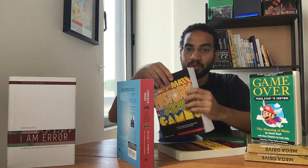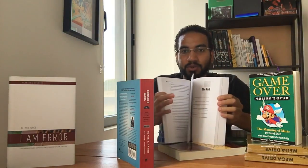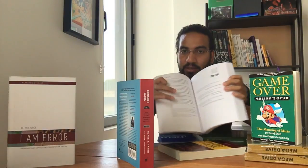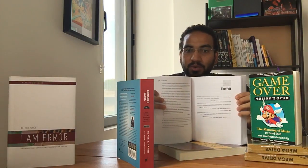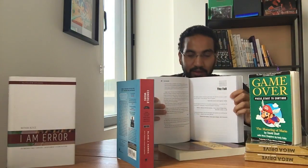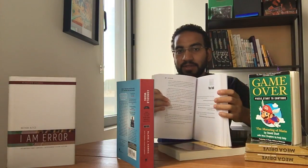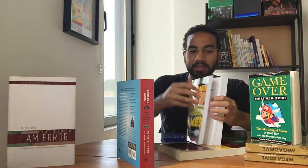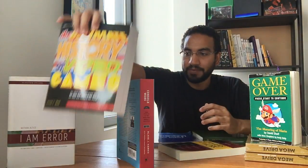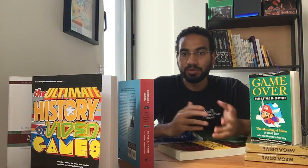This one is similar. It's just that in this one, the use of quotes is very important in video game history books. As you can see here, for example, all the quotes, so all the people Stephen Kent talked with, have their own text space. They are not included in the text like David Sheff did in Game Over. It's a way of doing things. It's a style. There's no wrong, no right.